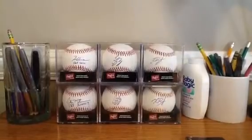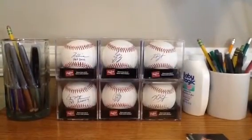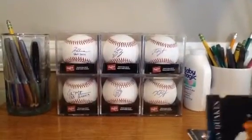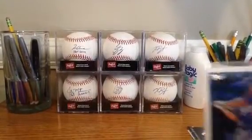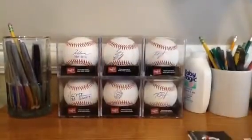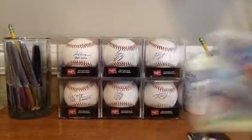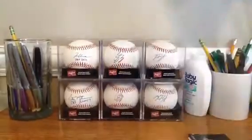Corey Seager, another one. Two more, and last Corey Seager card.